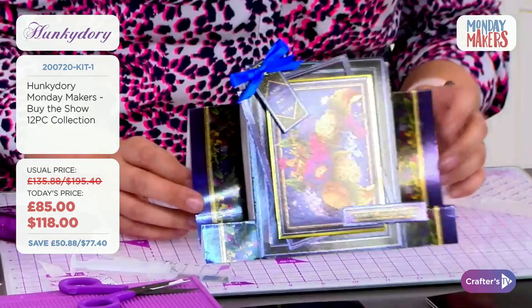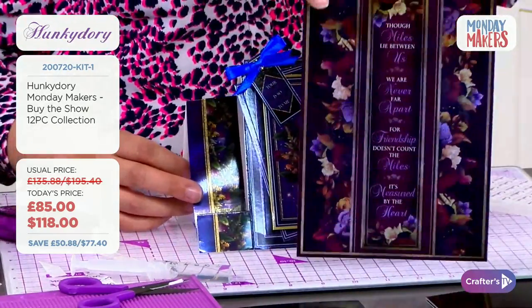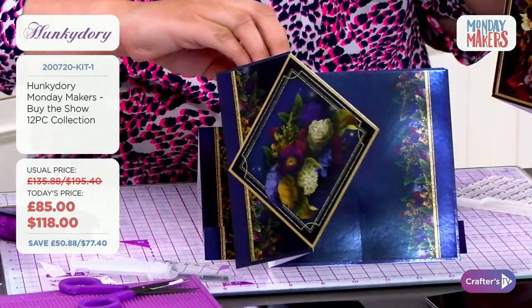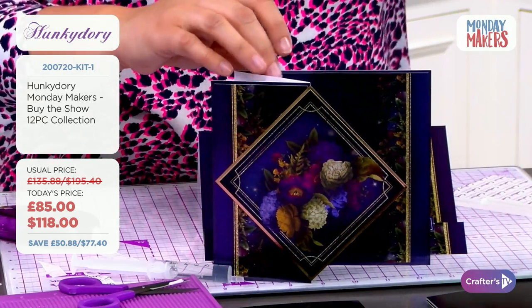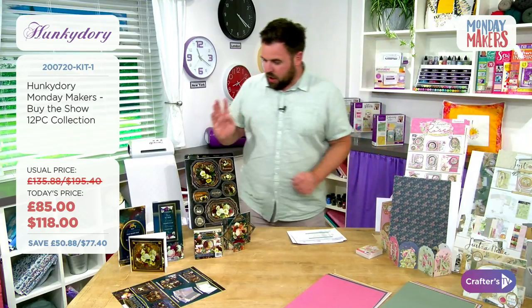Whether it's the stepper card, I'm going to show you loads of other ones anyway, whether you're doing just a nice base card folded over, or a fold back card, that's the same design but this time just matted onto a little bit for the fold back. So many different ideas just with that one kit, Joe. Absolutely fantastic. Lots that you can do with it. Remember, you get an inspiration sheet as well included within this collection.